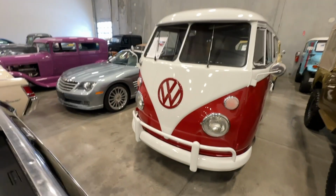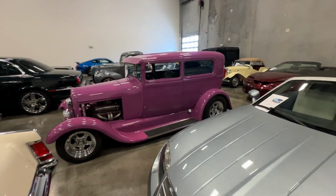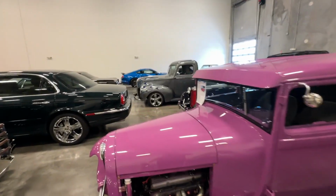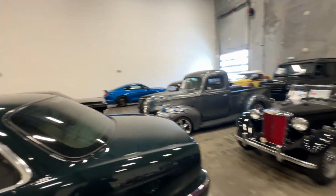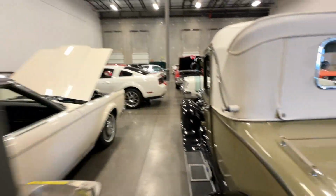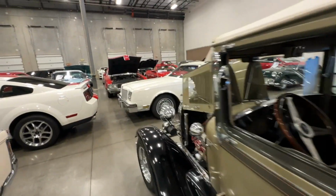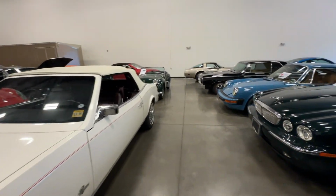So we've got full access just to kind of walk around. The owner is actually out right now picking up a Viper, and he might be back in time, but like I said, they're trying to get all these cars put away, and they're preparing for the hurricane. So we're just going to try and get this last quick minute tour in, and then, like I said, get out of Dodge ourselves. But let me go up and walk around this way.